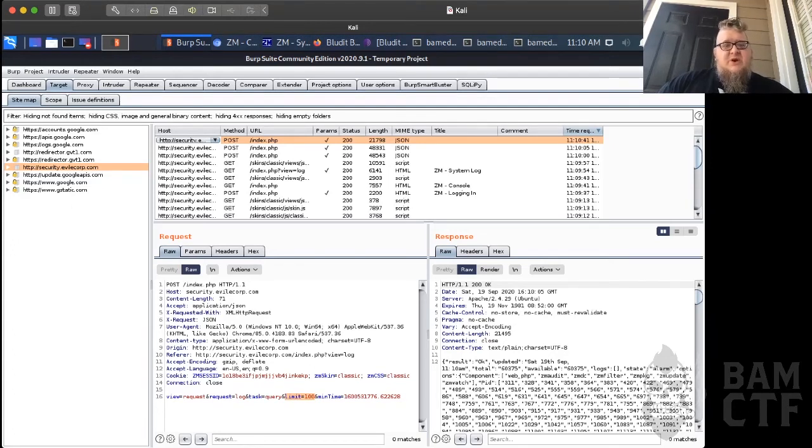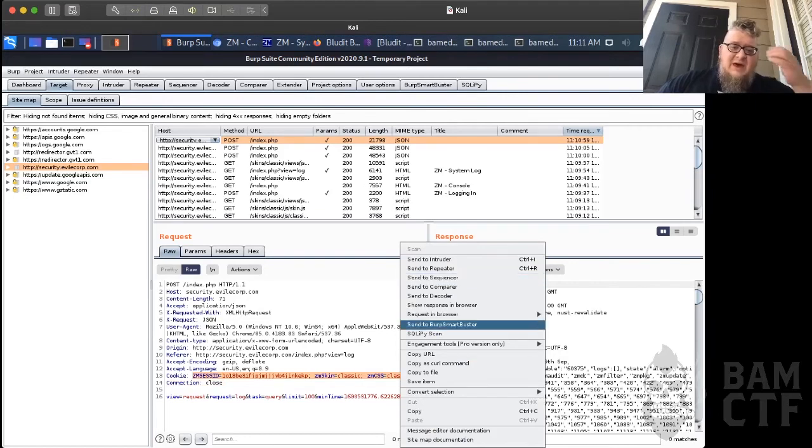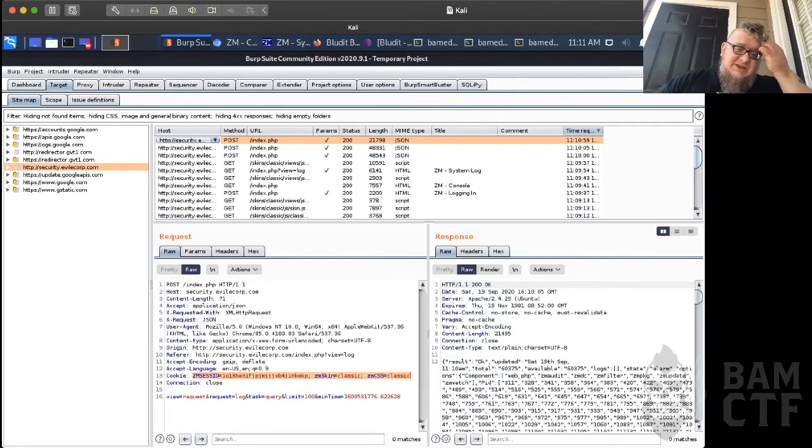Also, if we go back and look at this version of ZoneMinder, it had another vulnerability where it uses the same session key once you're logged in. So essentially, it allows for sidejacking attacks. If I can capture this from an admin who's logged in, I don't even need the password. I can just use the same session ID and have access as that person. So now I've got everything I need to start with the SQL injection.